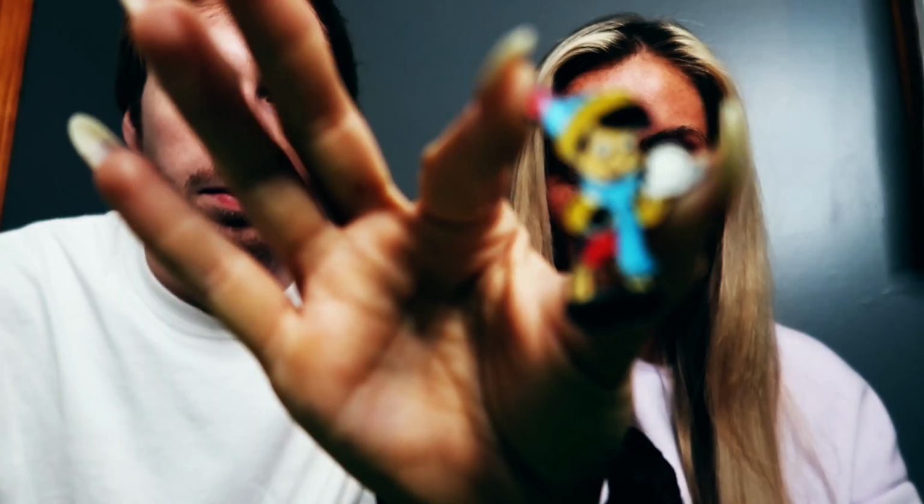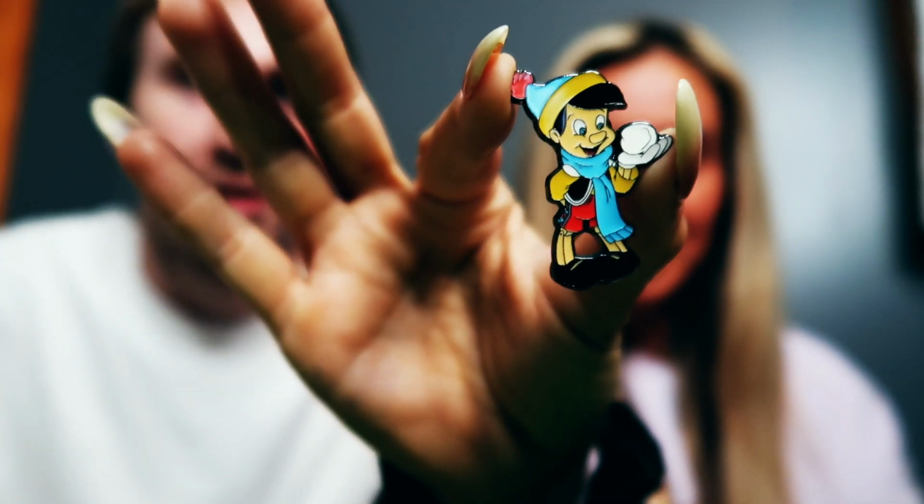Ready? Close your eyes. Ready? Set. Yeah. Go. Open in 3, 2, I'm ready to open my eyes. Oh, okay. He's pretty cute. It is Pinocchio. He's actually really cute. So it's Pinocchio with a snowball, they're winter themed pins, and that's actually really cute. I like him.